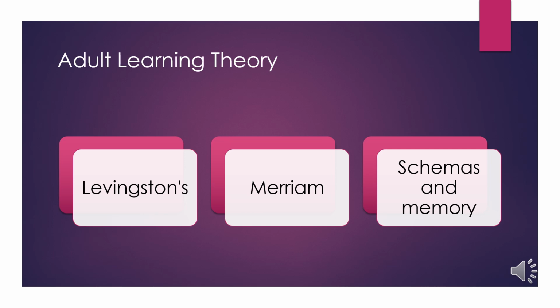And finally, we have schemas and memory. Schemas can be created or updated to reflect new knowledge being integrated into your mind. Now, schemas can be formed in young childhood or they can be formed in adulthood. And I have found that when educating adults on fibromyalgia, their schemas are usually created, not updated.